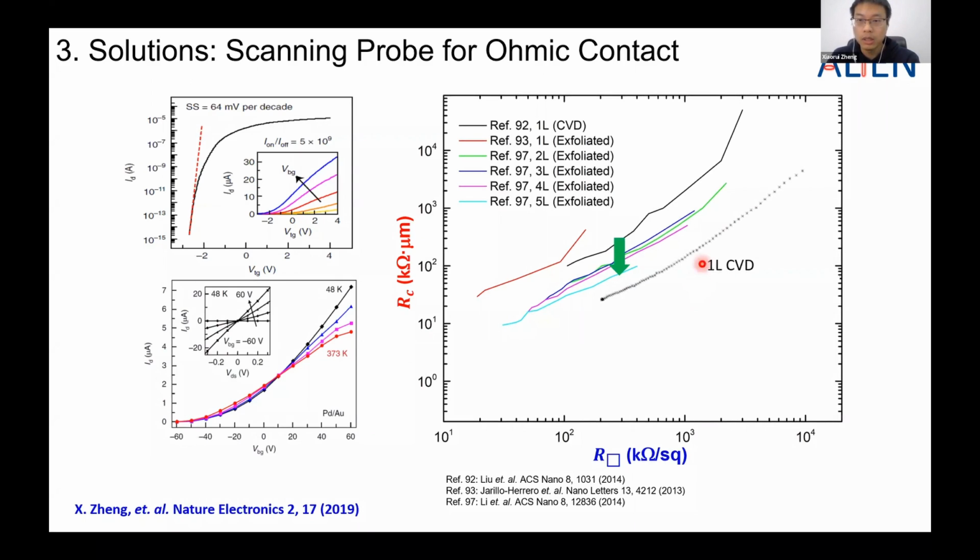So this is the result for one layer CVD sample. You can see clearly we actually bring down the contact resistance at the same sheet resistance of the materials, and we further reduce the contact resistance by using a more conductive material, the exfoliated MoS2 monolayer. And as you can see, we bring down the trend by around one order of magnitude. And in future, this is the requirement for industrial application. We still have some room to further improve the quality of the contacts.